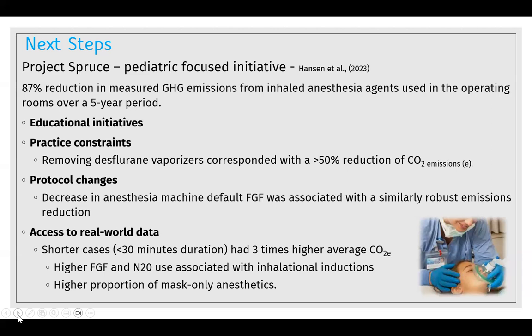They found an 87% reduction in their greenhouse gas emissions used in the operating room, and this was over a 5-year period. This is one of the reasons that I really liked and am using this study. What they did is they started off with educational initiatives, which is what you guys are doing now. You can't make a change if you don't know what the change may or should look like. Then they put on practice constraints.